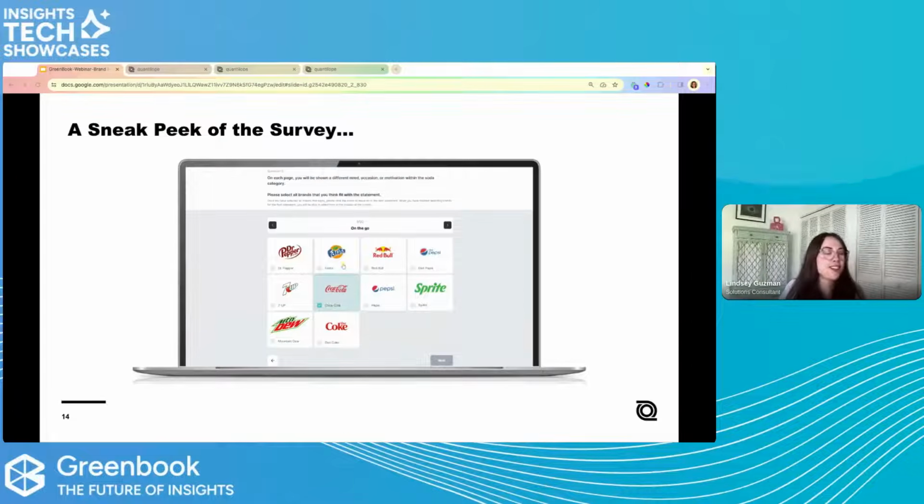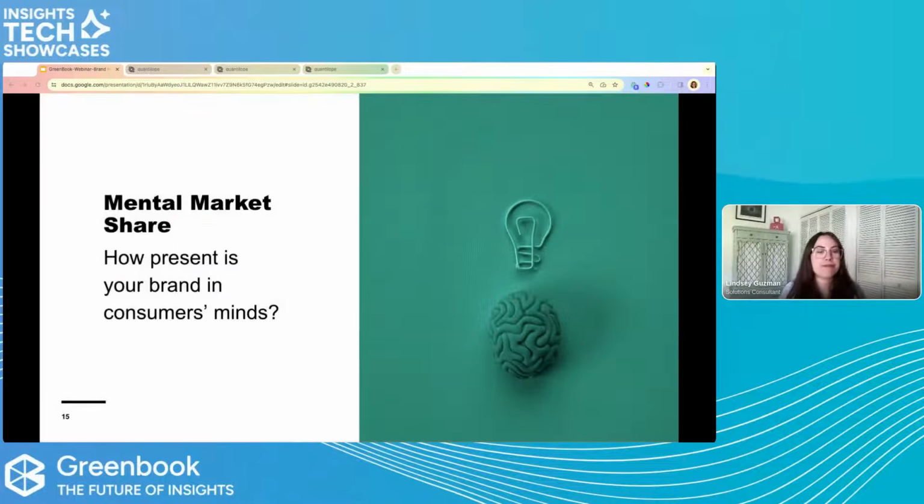So let's now talk about our KPIs. A core metric in your brand health tracking based on the category entry point survey question we just saw should be your brand's mental market share. This metric will tell you how present your brand is in consumers' minds, and it's proven to correlate highly with actual sales market share, typically between 0.75 and 0.95. So how does it actually work?